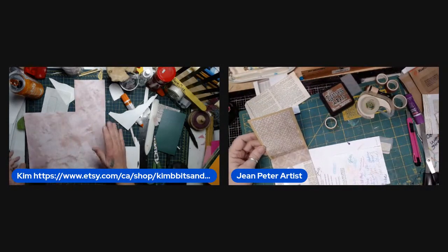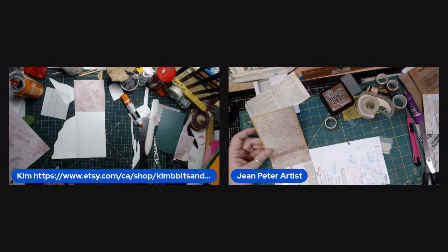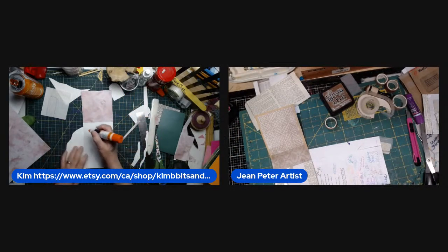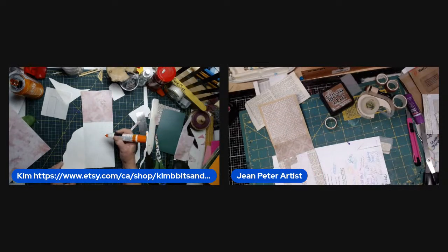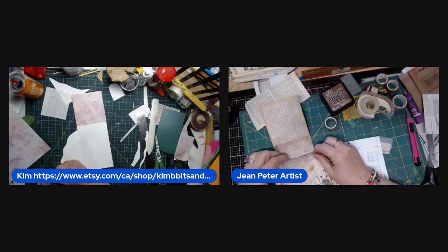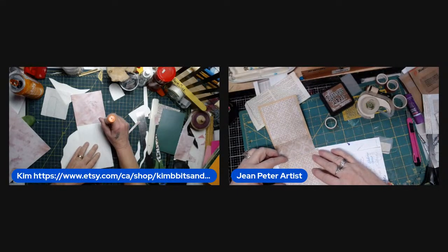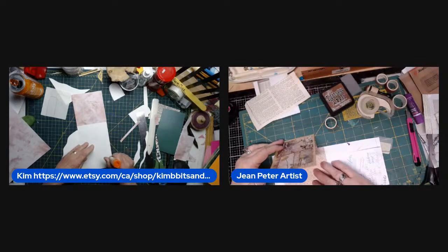I'm going to try and match it up. Saw the edge. Cool. Of course, this kind of thing does go better with a glue stick, but we know how I feel about glue sticks and how they feel about me. This is going to be really pink.